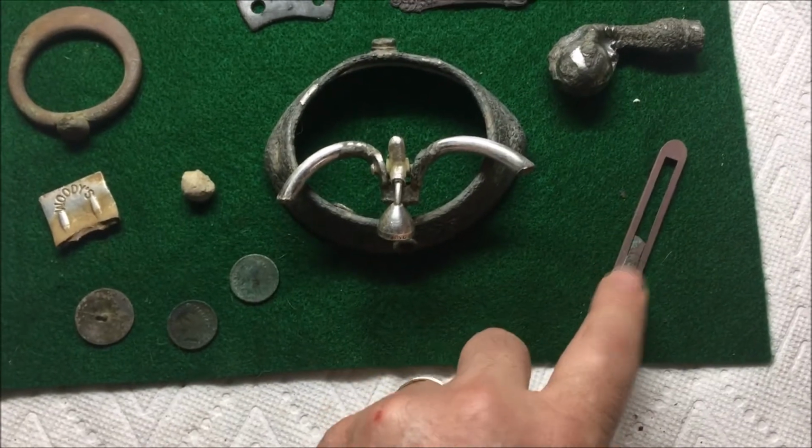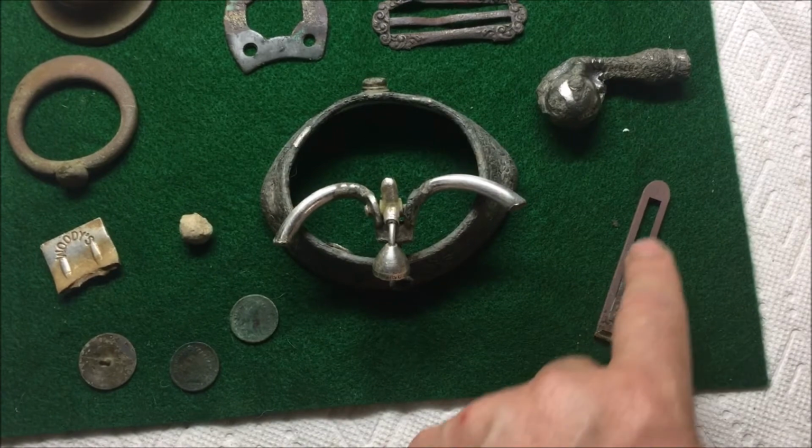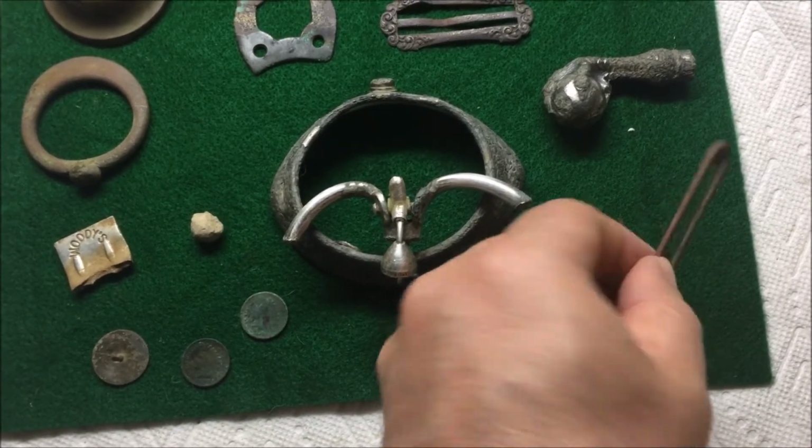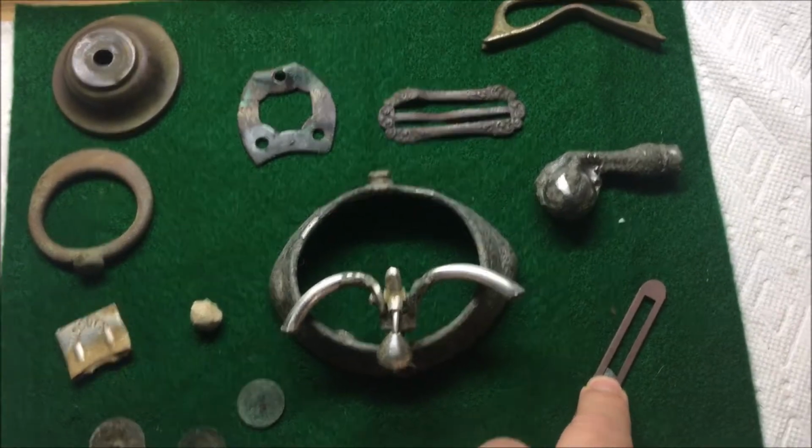Got another music reed, G sharp on that guy. When I was cleaning it, I broke off the little music reed part in the interior. Those are very brittle and thin, and you can break them off pretty easily. So I was kind of bummed on that.